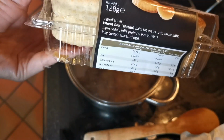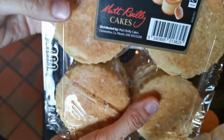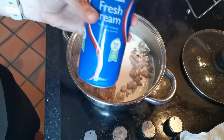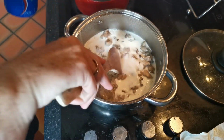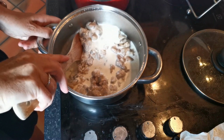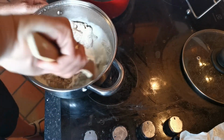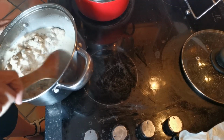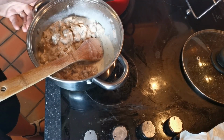Here are the vol au vent cases that I use. I just get them in my local Super Value. They only take 6 to 8 minutes to cook up. You're probably really just reheating them, aren't you? And so this is later on anyway.